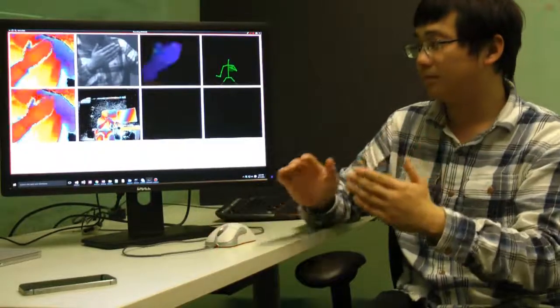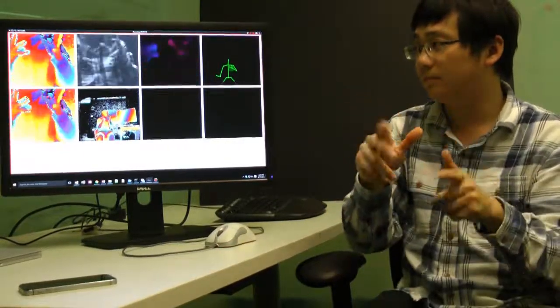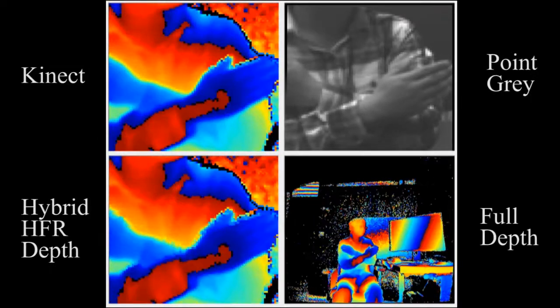Here is another example of complex hand motion. There are hand occlusions and fingers move individually. Our hybrid HFR Depth handles both the occlusion and fine finger movements well.